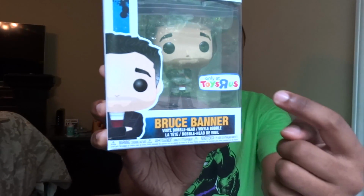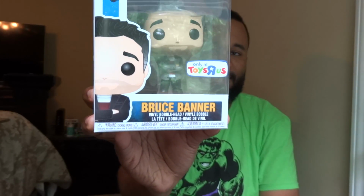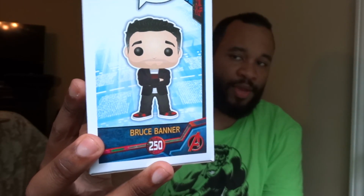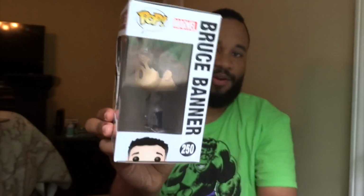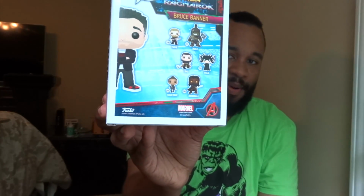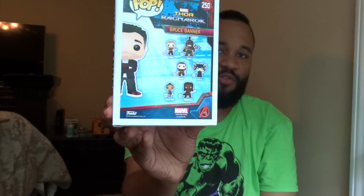But you see here, you got your normal Funko box, except for the now limited, super exclusive, hard to find, only at Toys R Us sticker. You got a cool artwork there of Bruce Banner on the side. You got a cool profile shot there of Bruce Banner in the box. And here you have the other pops in the line, except there's no Bruce Banner because he's a Toys R Us exclusive. Now, let's go ahead and get into this.